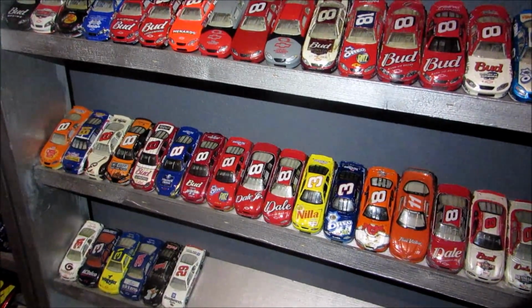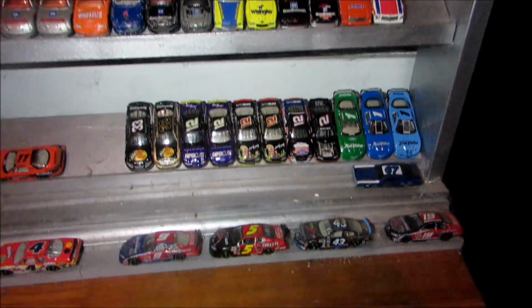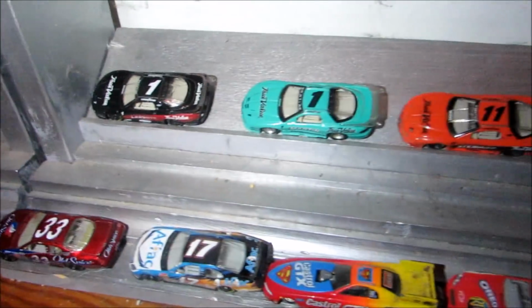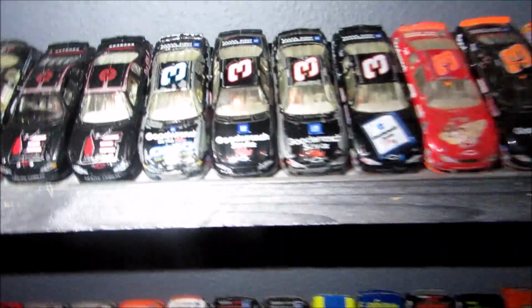So pretty cool collection, and with these remaining spots, I'll put some Dale Sr. cars on here with the Dale Jr.'s. So, I put the Dale Sr.'s and some Kerry Earnhardt's on this shelf. Got some Dale Sr. IROC cars, and then just some random IROC cars like Bobby Labonte, Mark Martin, Tony Stewart. And then here's my Dale Sr. collection. Very small, considering, well, I guess he always drove the same paint scheme.